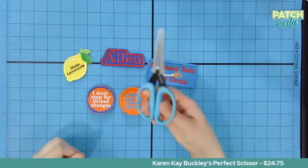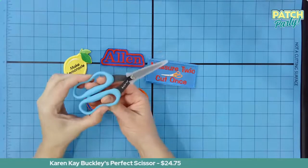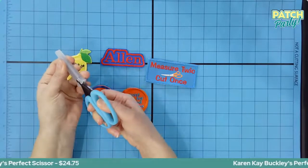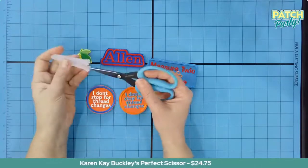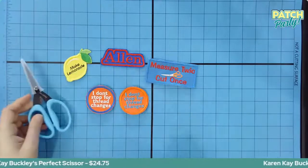And here are my Kerning Bookley scissors. Look at this, guys. How soft these are. Talk about the most comfortable scissors to use. And it's got this blade cover because they obviously are super sharp and you want to protect that. So I love those for cutting, a really good option.